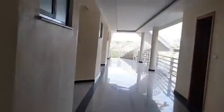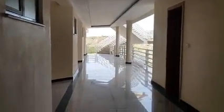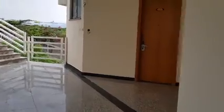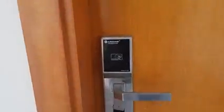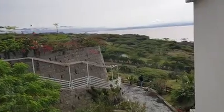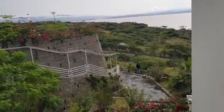OMG. OMG. Situation. Okay. Oh my god. This building is literally built on a mountain, on a cliff. And plus, the good thing about it is that the doors are opened with a card, as you can see. The view, an unbelievable view.